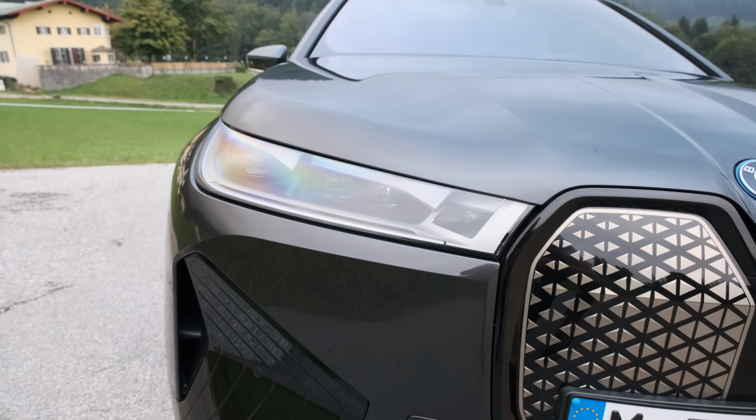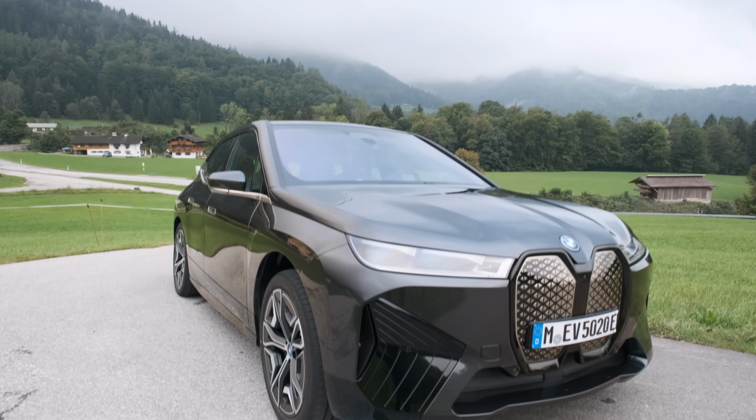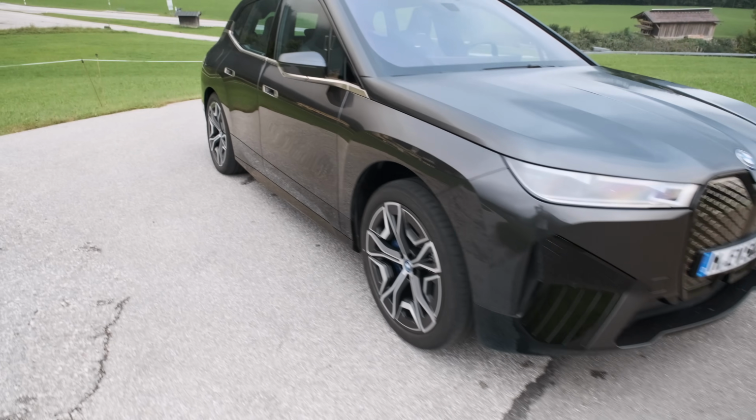There's the super thin laser lights on this one. Yeah, there's a reason it looks like that, to be different. But anyway, let's go around the back and check that out.